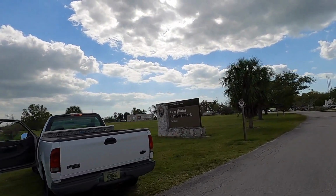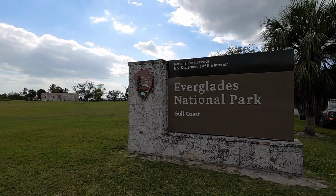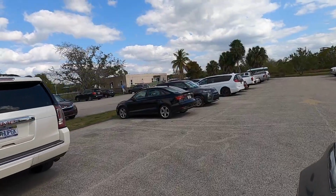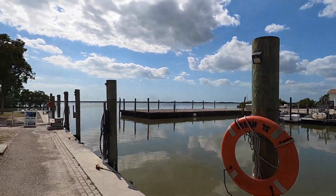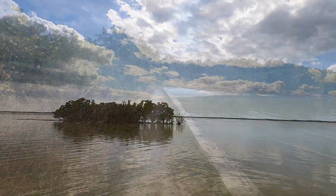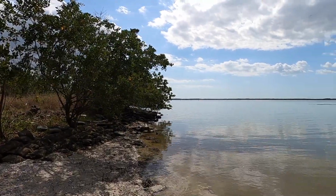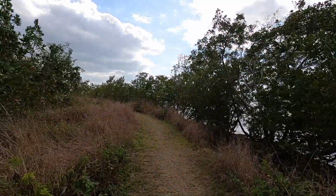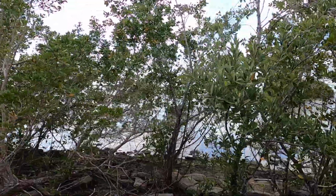Finally, we arrived at the last main area of Everglades National Park, which is the Gulf Coast Visitor Center. As the name suggests, the Gulf Coast area is located right on the Gulf Coast. Most of the things to do here are best accessed by boat or kayak, such as the 10,000 Islands. Now, we didn't have any reservations or any aquatic vessels, so we didn't do any of those things. But there was a small trail we went ahead and checked out and scoped out the area for potential future visitation.